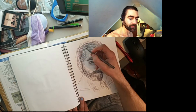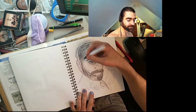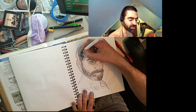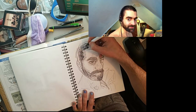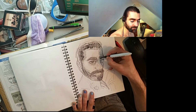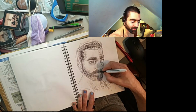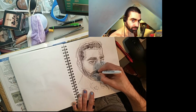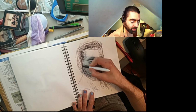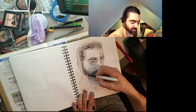Sometimes you just know where stuff is supposed to go and you gotta put it down really fast. So there's this whole dark spot in my hair. I'm not gonna work in the hole. Ooh, this is dry. Yuck. Yeah, this is a really poopy marker, everybody. It's dry. It's still doing the job though.